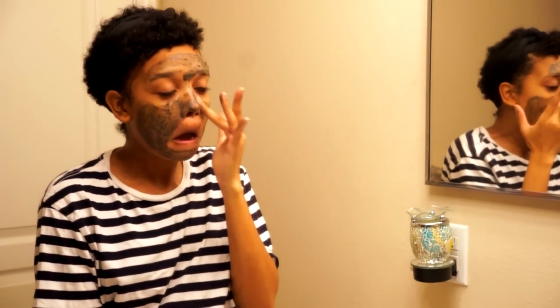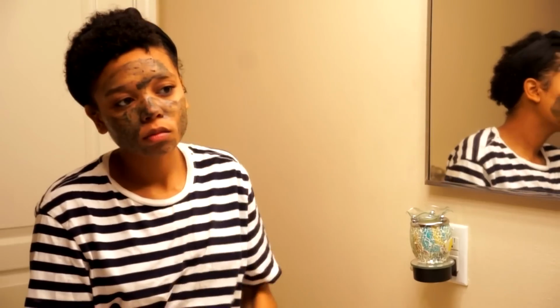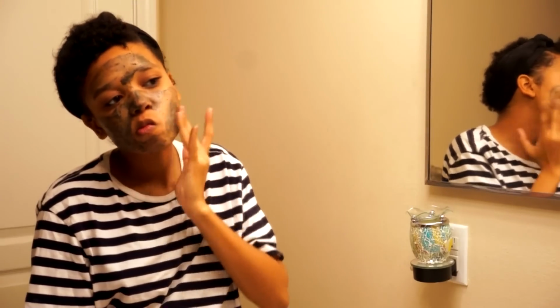This does make a mess in your bathroom. Just saying, it gets everywhere, and you really want to make sure that you're rinsing it all the way off of your face, because the little tiny particles can get in your eyebrows, and you'll find it later, especially if you're doing your makeup. You'll just be like, what is this thing going on here?